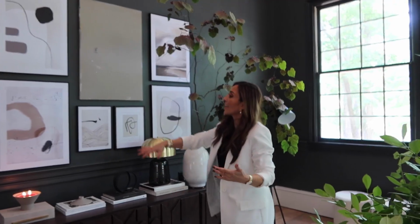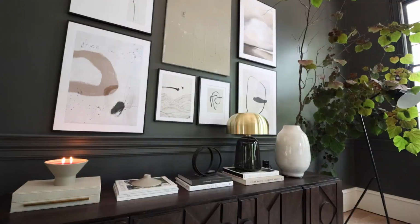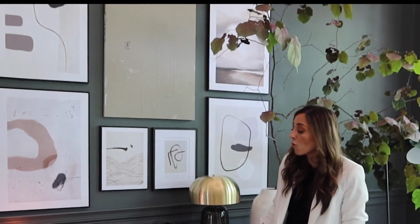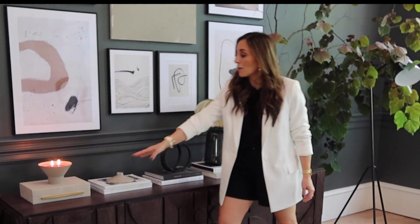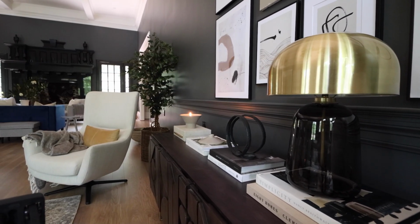I love it. Okay, so over here we have this incredible artwork from Desenio. I do the art frames and the art from Desenio. They have such a vast library. I absolutely love it. Then down here, I've anchored the whole thing with this gorgeous piece from West Elm. We've got it loaded up with, again, look at that gorgeous candle from H&M with the patchouli. It smells so good in here.